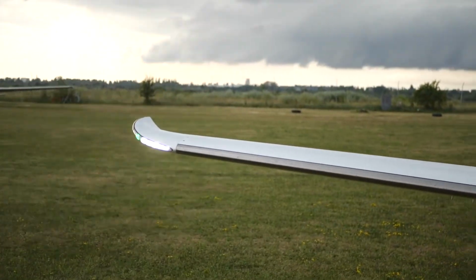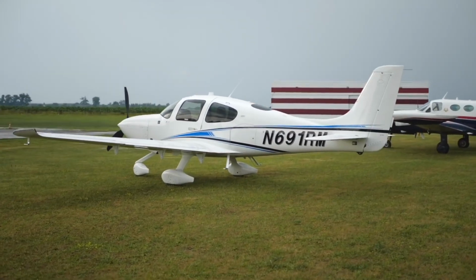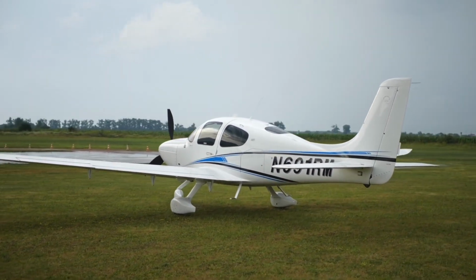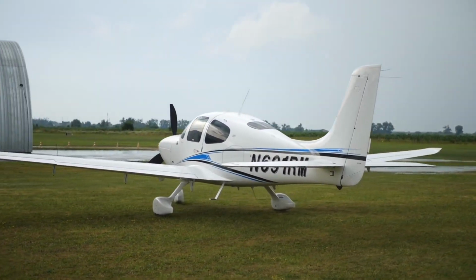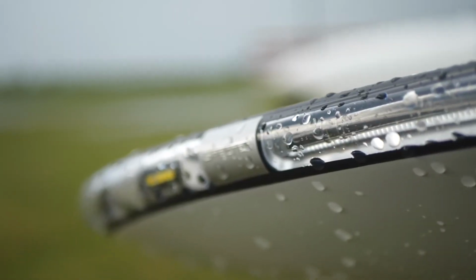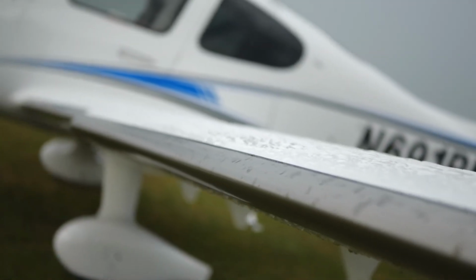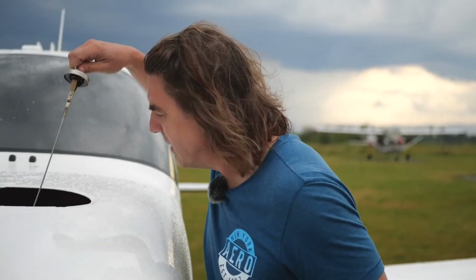Apparently, the rain will start very soon, eventually. So we're going to take a break for a while and wait it out. Let's check out the oil.